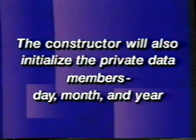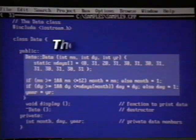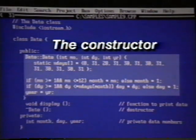Let's look at the member functions for the class date. The member functions come immediately after the class declaration. In the constructor, we accept 3 parameters for the month, day, and year. We assign these values to the private data members, month, day, and year. And we check the input values mn and dy for a valid range.